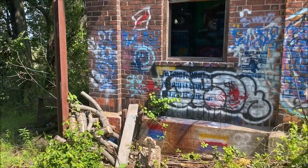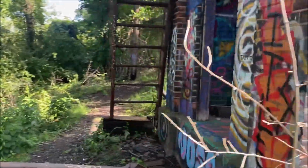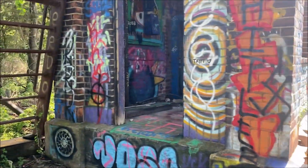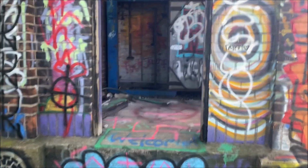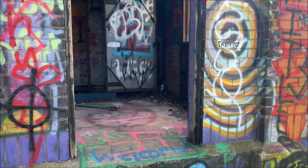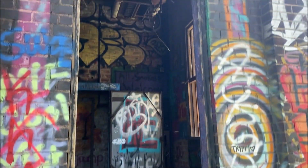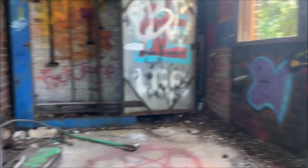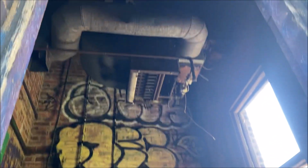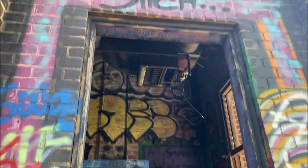Now, here's the slight issue with this place. Let me get over on this side right here. While there is an entrance inside, as you can see, I walked in and it is just swarmed with wasps. There's actually a wasp's nest in there. You can actually see some of the bugs in there right now. So I don't want to go too far in, but I will peek in really briefly. Jeez, so many bugs. But yeah, check that out.